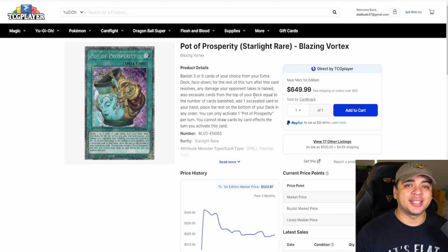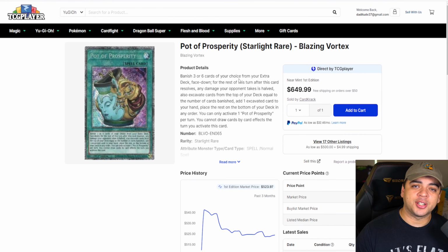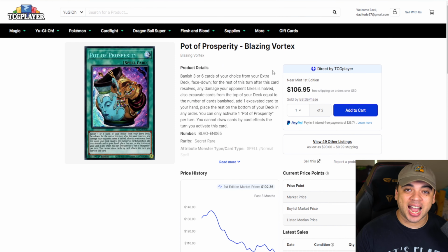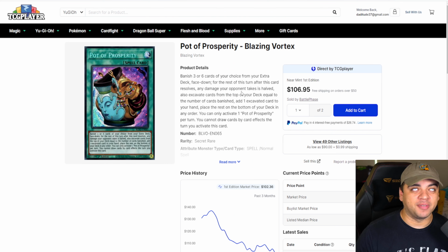All right. Pot of Prosperity Starlight Rare is on sale at a low, low price of roughly around $539. Friend prices. Listen, Pot of Prosperity right now, Starlight Rare at a Blazing Vortex is a phenomenal card. And obviously, it's a little bit too rich for a lot of Yu-Gi-Oh players' blood. I get it. With that said, Pot of Prosperity Secret Rare, it's been going down in value. It's also insanely expensive. Almost there, $105 a copy. Once again, friend prices. Too rich for your blood, I get it. There's a good chance Pot of Prosperity, if not guaranteed, is going to get a reprint out of the Megatons. They do come out in a couple of months. Konami pushes things back because of Virus of Unknown Origin. But ultimately, this will also more than likely be getting a reprint.